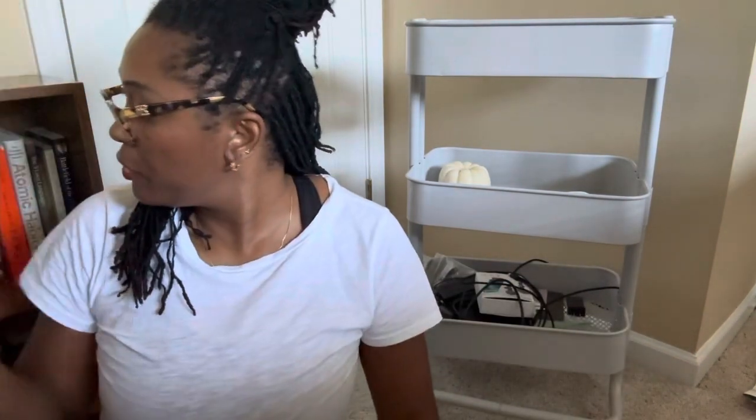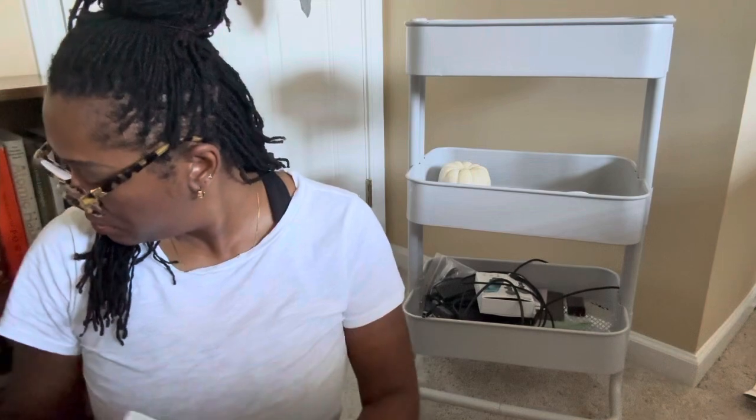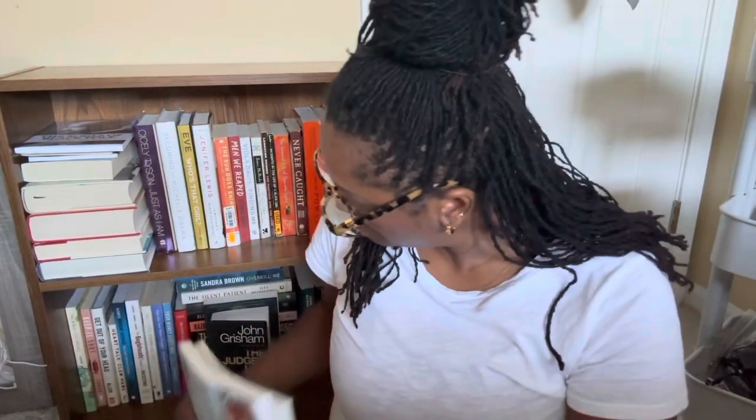The Souls of Black Folk. And then my two cookbooks. These need a place. I'll just put them right here. I hate that they're blocking my books. I might just put these on that shelf. And When Doctors Don't Listen, I'll put these as overflow on this hanging shelf. And I should be good.